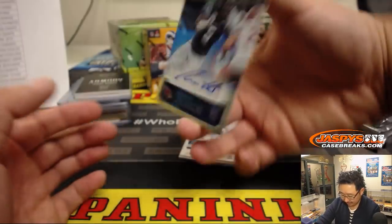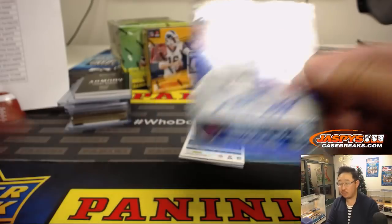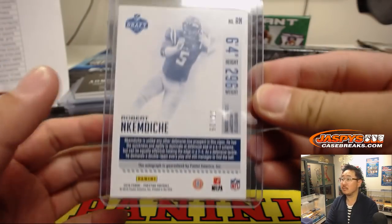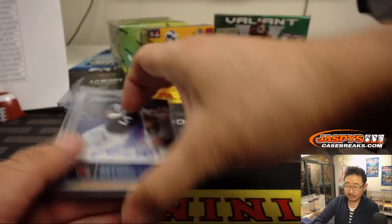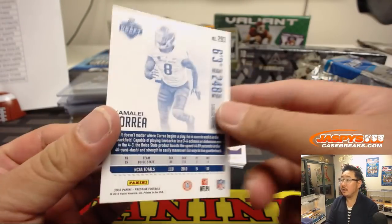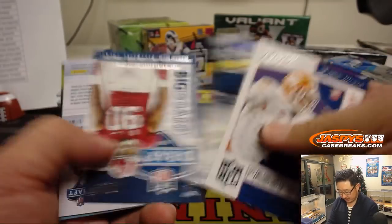All right, 20 out of 25, Robert Kraft autograph. Nice rookie auto there for Donald Brazier and the Cardinals. Kamali Correa. And then some inserts and whatnot.